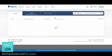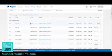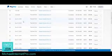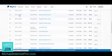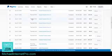Okay, and you can see after the last 30 days, the money's coming in today. Like I said, about 60 bucks came in. You can see the money's coming in every single day, nonstop, consistently. Okay, and you can see multiple, like, for example, on the 27th, you can see multiple payments.